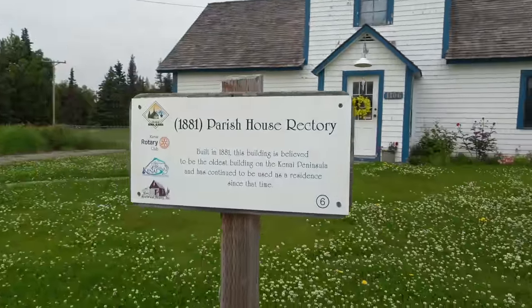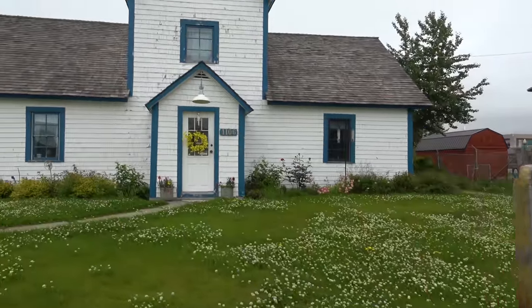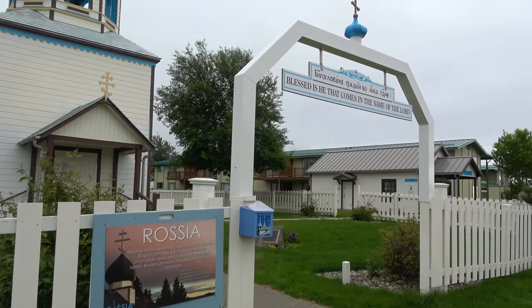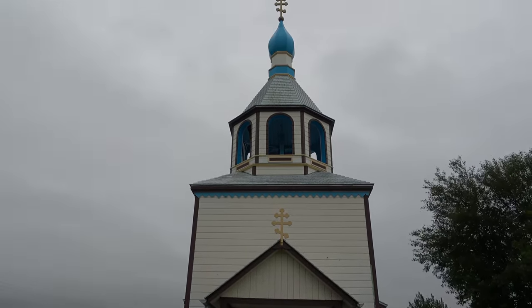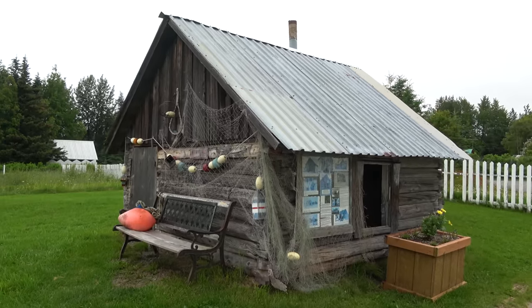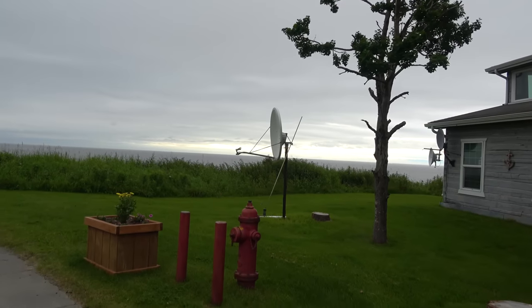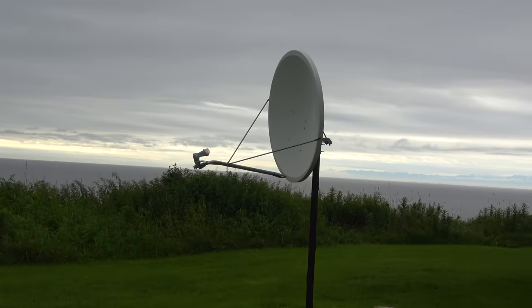Oh, this one is historic too. The oldest building on the whole Kenai Peninsula, dating back to 1881. Here's the also historic St. Nicholas Chapel, dating back to 1906. An early settler's cabin from 1898. Notice how low satellite dishes point at this high latitude, even here in southern Alaska.